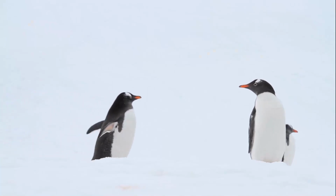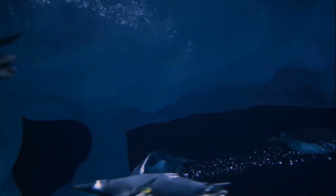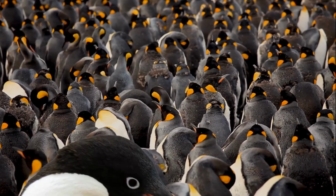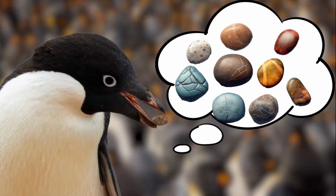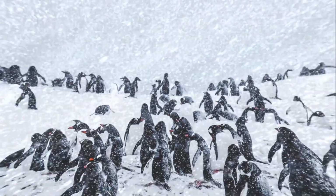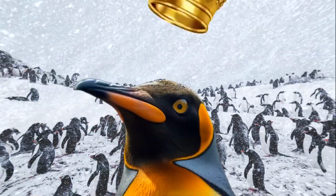But don't let their cute and cuddly appearance fool you. Penguins are the ultimate swimmers, with streamlined bodies that would make Olympic medal winners jealous. They come ashore to breed and chill, but their real talent is stealing pebbles from each other and forming mathematically precise huddles to stay warm. Antarctica is also home to the largest species of penguin on Earth. It's called the emperor penguin.